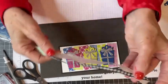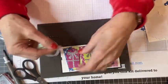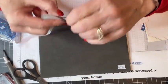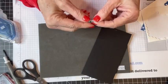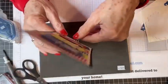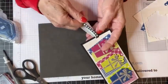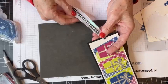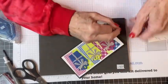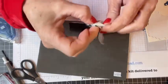So that was funny. So I'm using that white iridescent ribbon and the black and white gingham check ribbon. And again, I'm going to feed it through my slot here. Let's see if I can get both of them in there at the same time. There we go. Cute, cute, cute. And this time, though, I am just going to make a knot out of my ribbon here at the top. So I'm just going to twist it and tie it in a little knot right here.